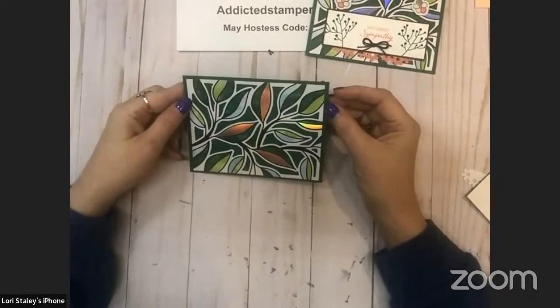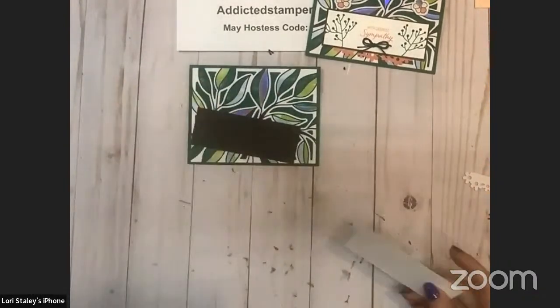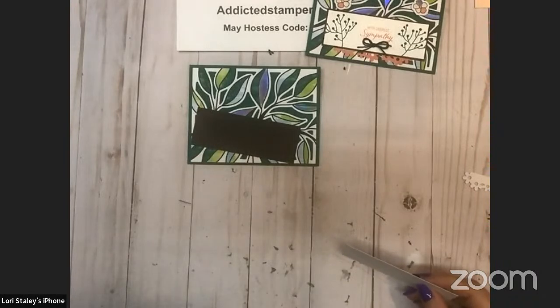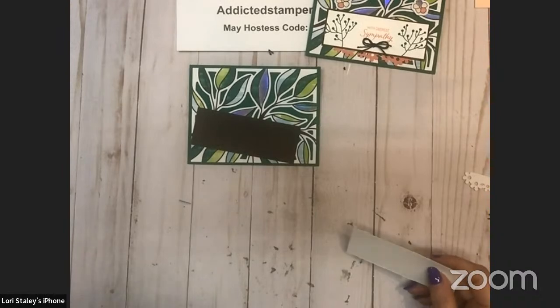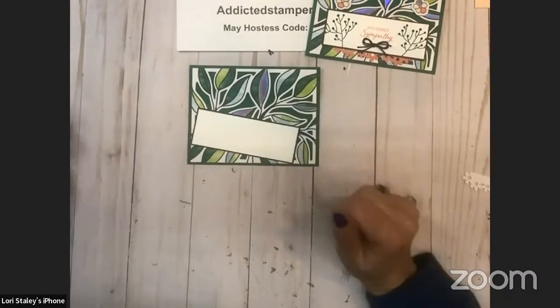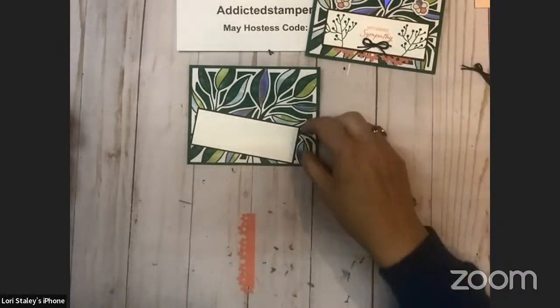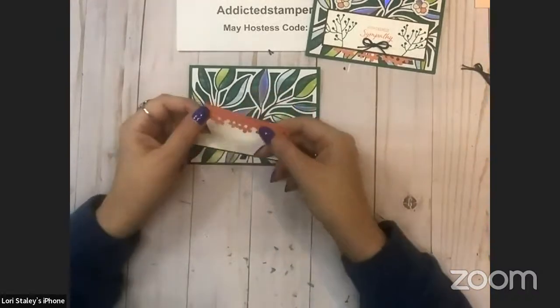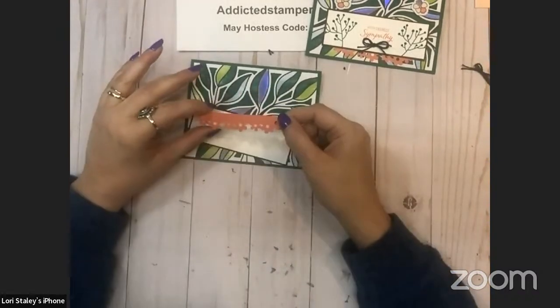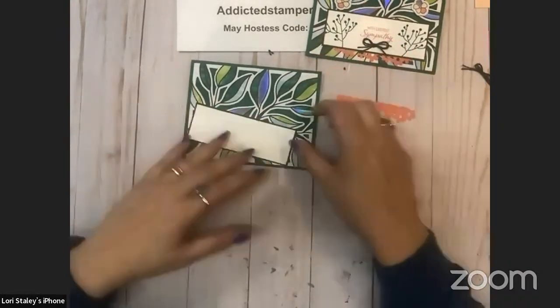All right. And then I cut a piece of early espresso. So I did bring some additional cardstock in on this one. That label is in the kit. And of course, this cute little accent piece, which I know I didn't show you because I used them all, but this one. But this is one of the accent pieces that is in the kit as well.